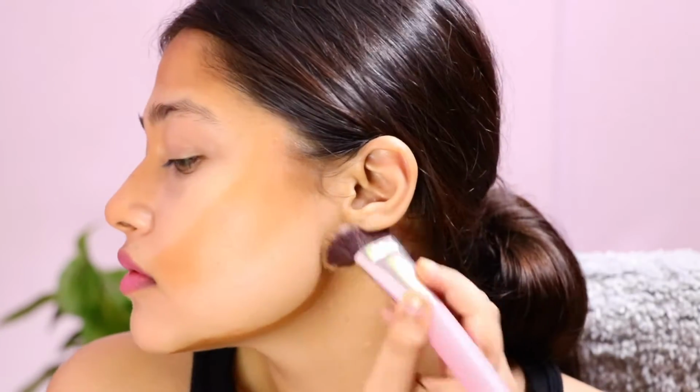And you can see that I'm not at all being precise with blending. I'm just blending it. I'm not really seeing where the edges are or anything like that.